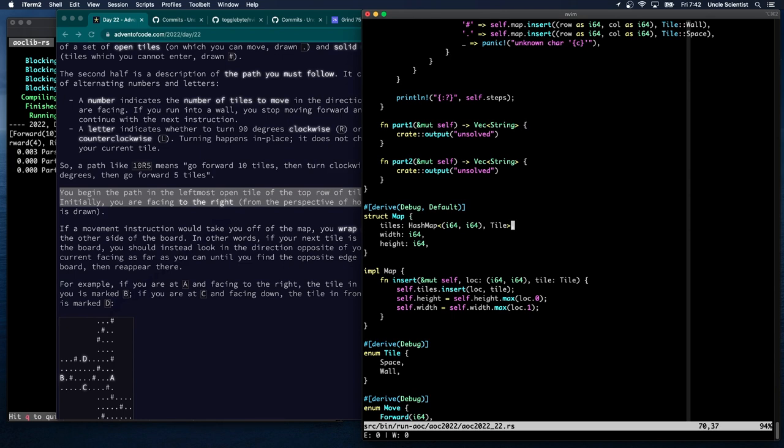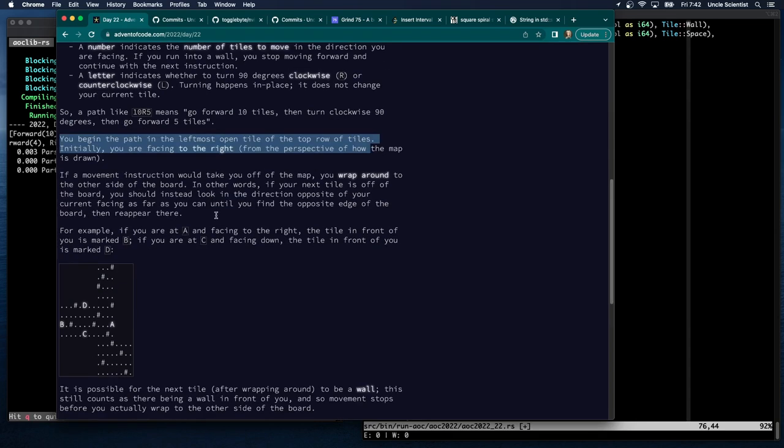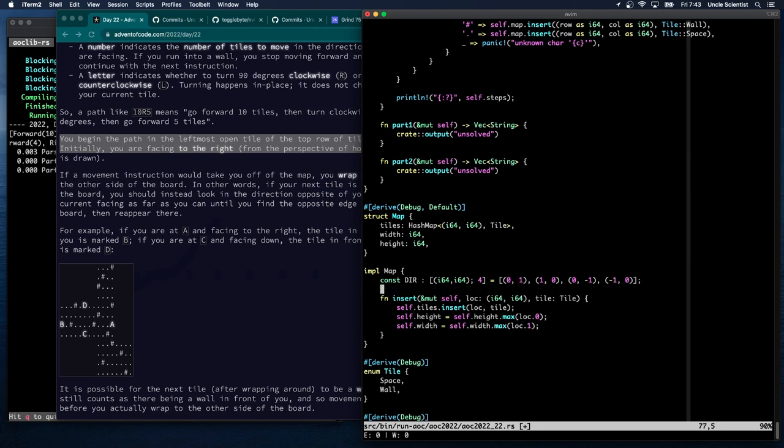So one thing we could do in the map here is insert a directional thing, right? Const dir. And we're going to start off facing right. So right is going to be an I-64, semicolon 4 for each direction. And it's going to be equal to, facing right is that. So let's say right is adding, and then if we turn right, it adds one, and if we turn left, it subtracts one. So turning right from facing right means facing down, and facing down is adding one to the row, adding zero to the column. Then facing left is this way, and then facing up is going to be the opposite. Right? And then we can just rotate among those.